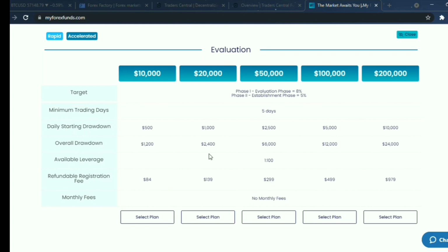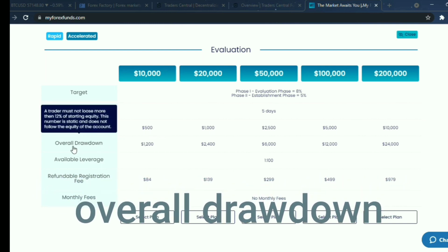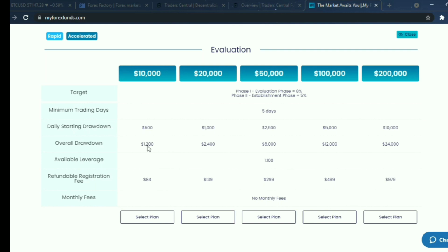So the next point I want to talk about is overall drawdown, right? The overall drawdown for My Forex Fund is 12%, while on TCF it's just 10%. In this case My Forex Fund takes the lead, right?